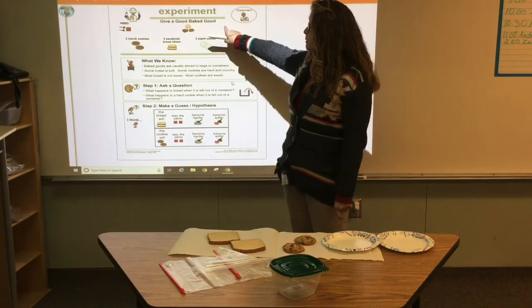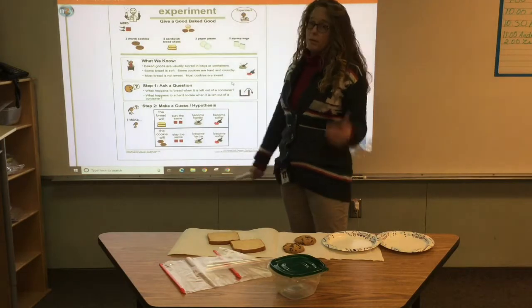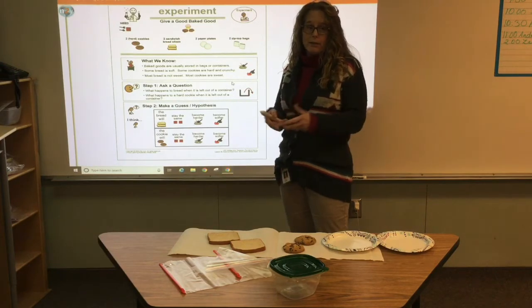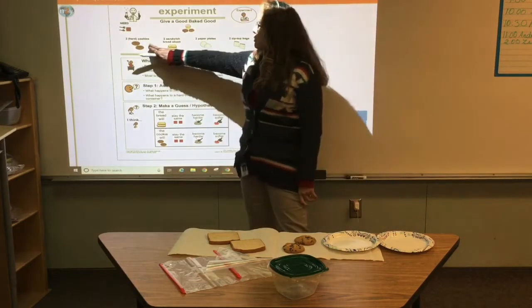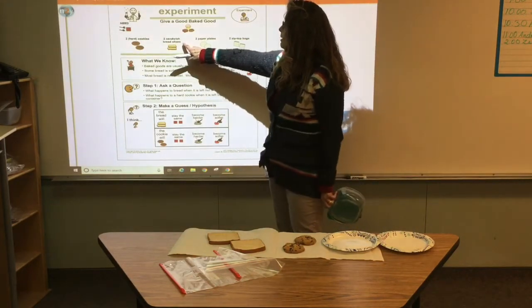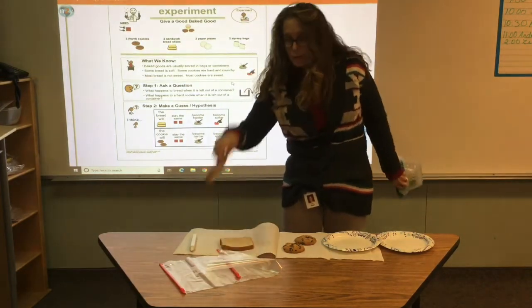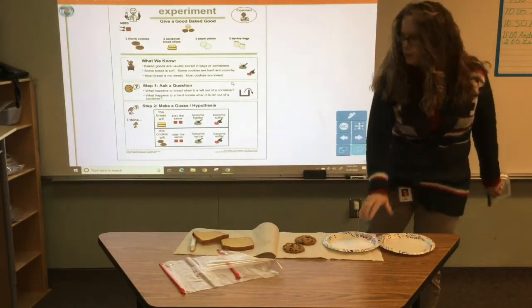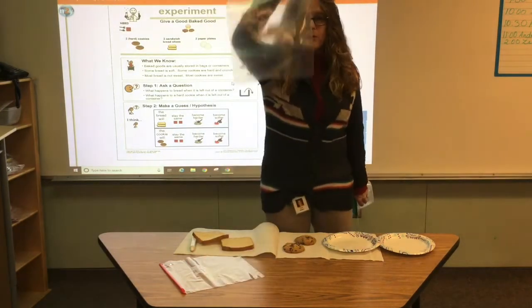So, to do this experiment, it says give a good baked good, because we've been talking about giving all month. And one thing you can do is you can make one of our recipes, put it in a container and give it as a present to your parents or to your neighbors. They would really like that. So, we need 2 hard cookies. I have 2 right there. I need 2 sandwich bread slices. I have those right here. 1, 2. I need 2 paper plates. 1, 2. And 2 zip top bags. And I have 2 of them right here.